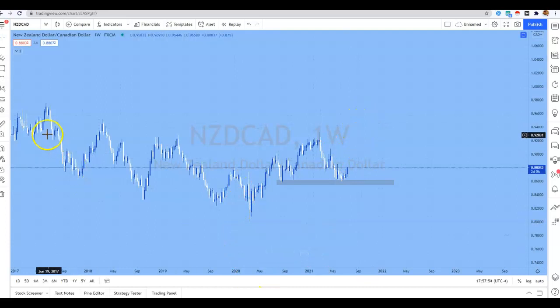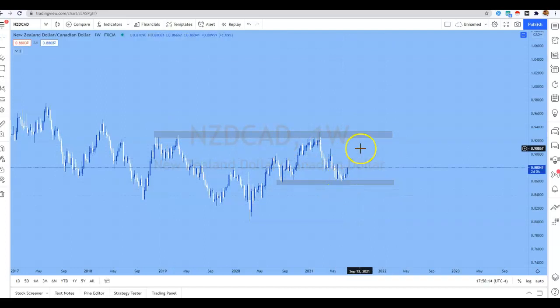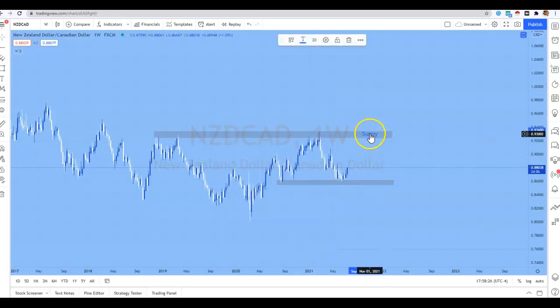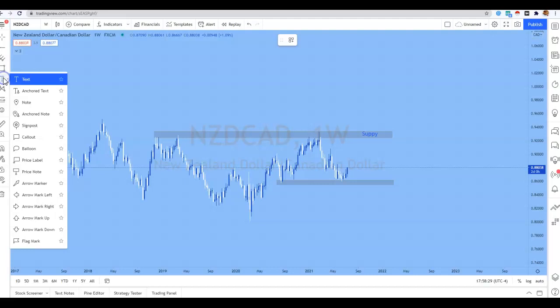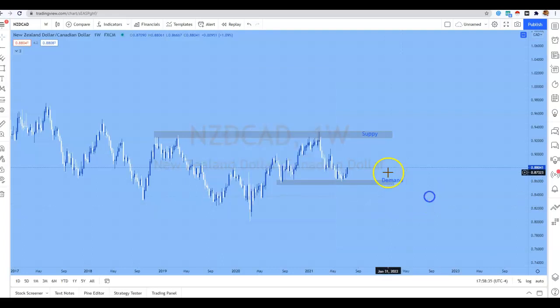All right, so now we want to mark up our supply zone. Okay, so this will be our supply zone right here. As you can see, price came up into this area not once but 3 times. 1, 2, and 3, and rejected this area. So this would be our current supply and demand zones. Let me go ahead and write that out so you guys can see. That would be our supply zone. This would be our demand zone.